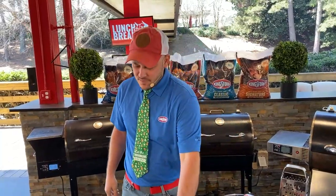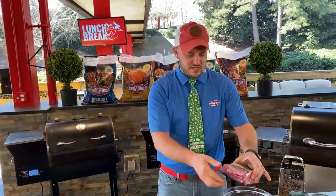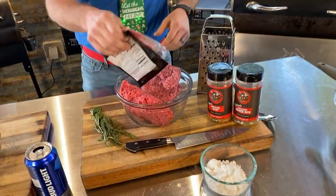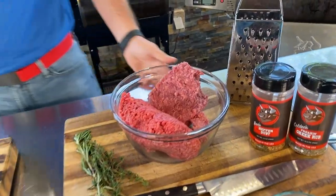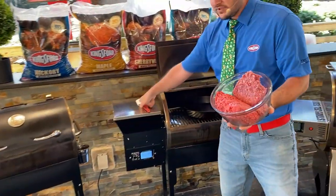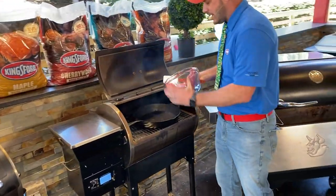But I've got an RT340 preheated. I'm going to open up this package of lamb mince here and go ahead and combine it with that ground beef. We're going to put this in a cast iron skillet, and we're going to cook this off and render this out. It's only going to take a couple minutes.